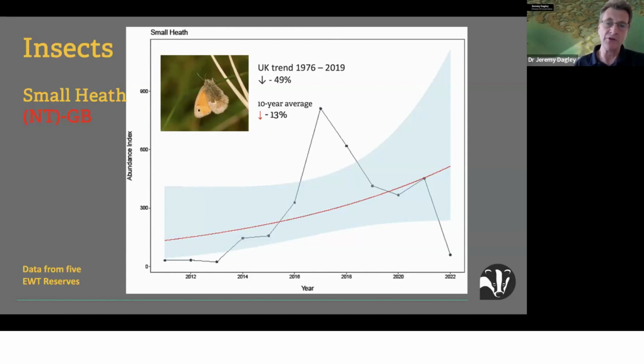It looks gloomy, but it shows when you look at the data from our reserves, 5 reserves shown there on that graph, that although the numbers go up and down a bit, the overall increase in blue with the red line running through it is an overall increase since 2011. Over the last decade, they've increased on our 5 reserves where we're monitoring them.